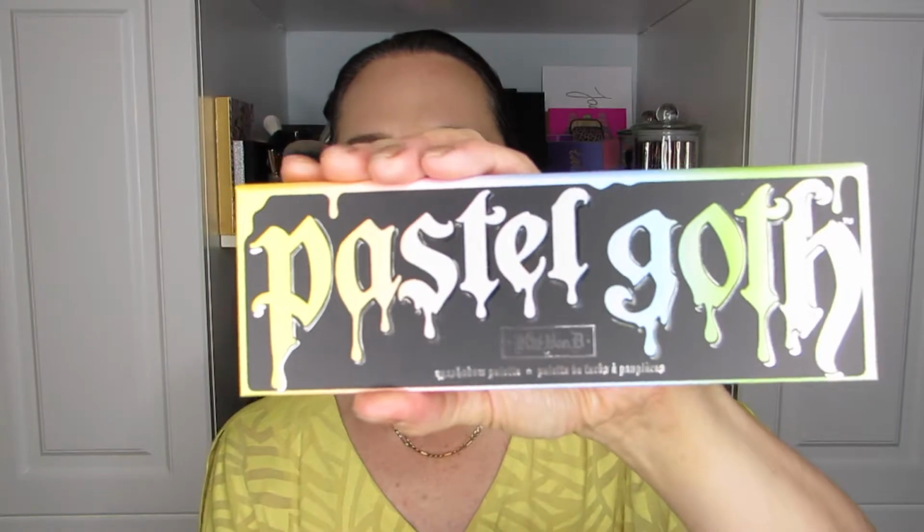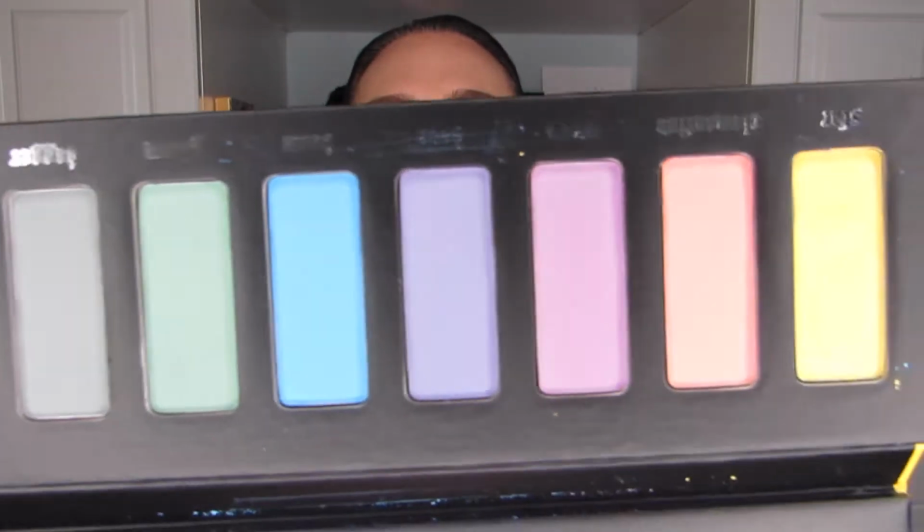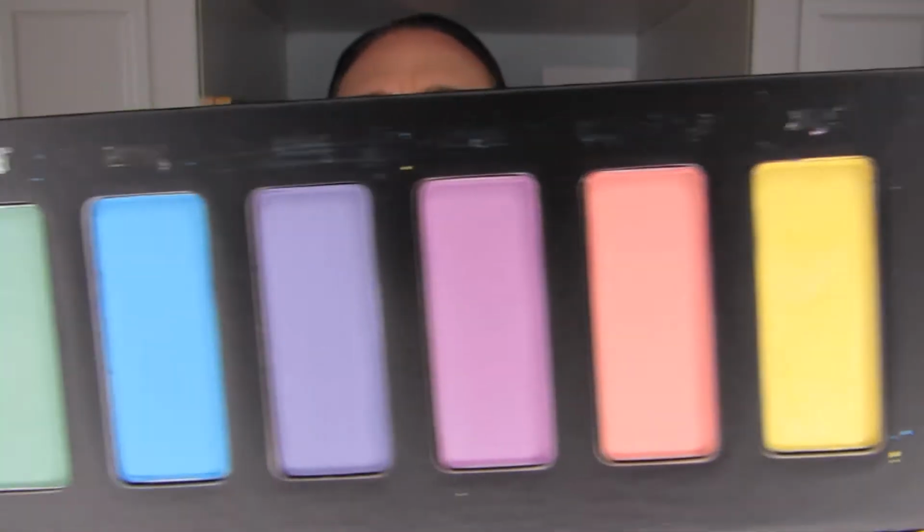You know what, I'm gonna just bring those out for a second so that you can see what I'm talking about. Hang on. So here's the Pastel Goth I was talking about. Here are the shades. And really, really cool. So I thought I had made my peace with it, that I had missed out on it, and it's beautiful colors, and I'm looking really forward to playing with it.